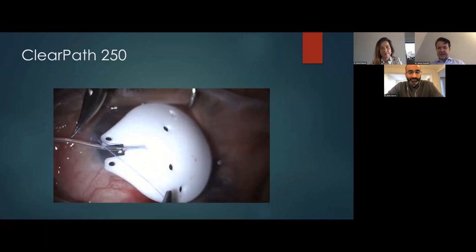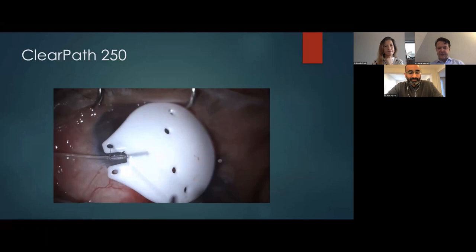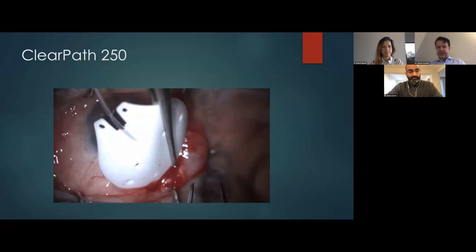You test it here, which I don't think I show, but after you go ahead and occlude, you'll take the 30 gauge needle and you'll make sure you can't push any aqueous through at all. Even a slight drip is a problem.